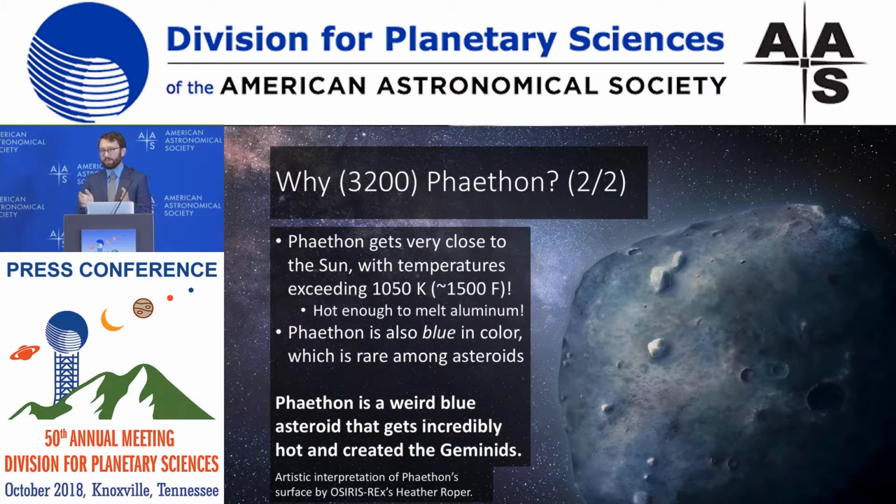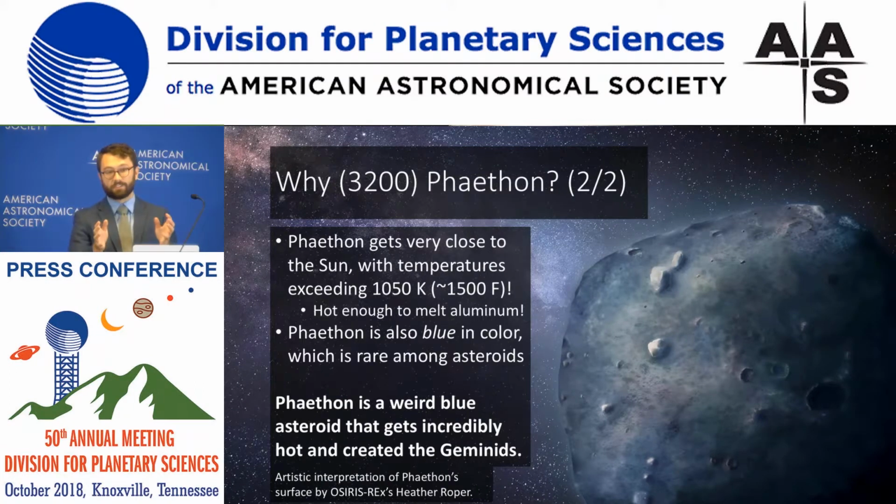It's really weird for a lot of other reasons too. So Phaethon, like the Geminids, is in this very eccentric inclined orbit. So the orbit is it gets very close to the sun. Naturally, at the closest point to the sun, the temperature on the surface of Phaethon can reach 1,500 degrees Fahrenheit, which is actually high enough for certain metals to start melting, namely aluminum. So you'd think that would have a lot of different processes acting on it, and it's part of the reason that it's changing today.